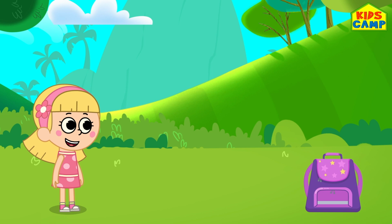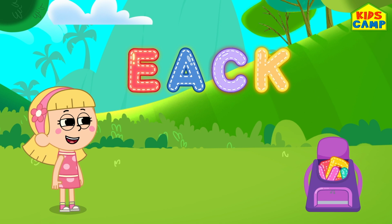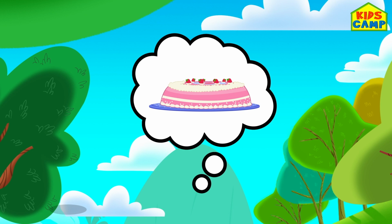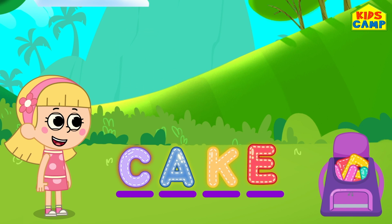What's next? I wonder, what could this be? The letters E, A, C, and K. This looks familiar. That's right, it's a cake. Yes, I know this one. It starts with the letter C, A, K, and E. Yay, we did it again.